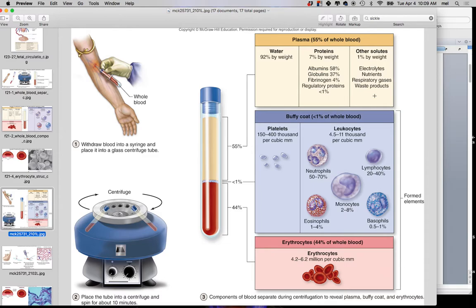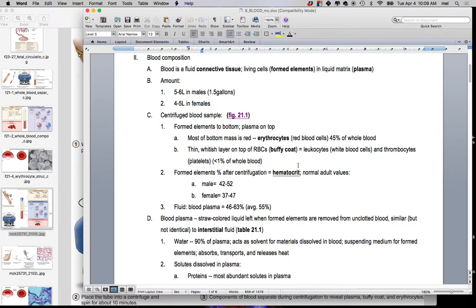Like your hormones travel in there too, by the way. That's why they're considered regulatory proteins. And then you've got albumins and globulins and fibrinogen. So I just want to talk about that. Albumins is by far the most abundant protein that you have in there.